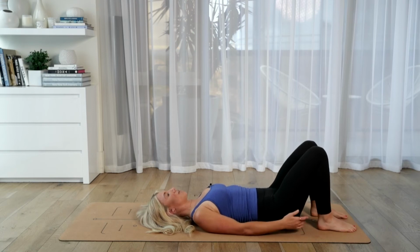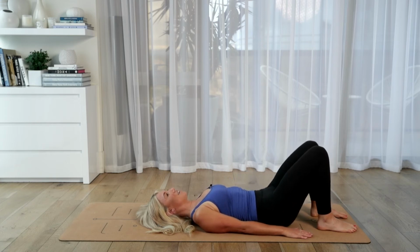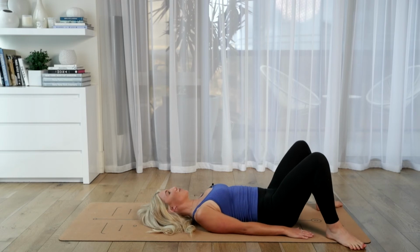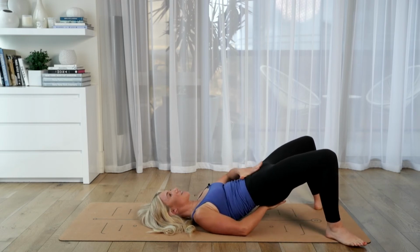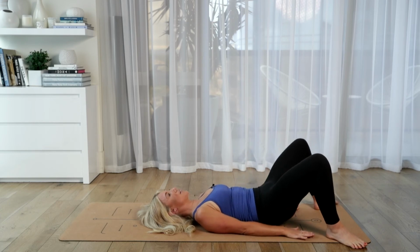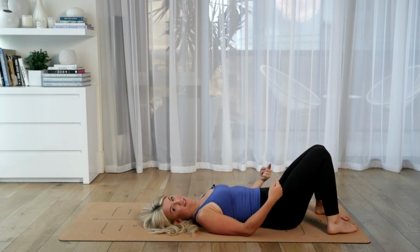Parallel, tuck the bum, activate the glutes, lifting all the way up. Curling all the way back down. Second position, take the feet out, turn the toes out, squeeze, activate the glutes, lift up into second, tuck that tailbone, curling all the way down. Bringing the feet back together, turn the toes, internal rotation, knees together.